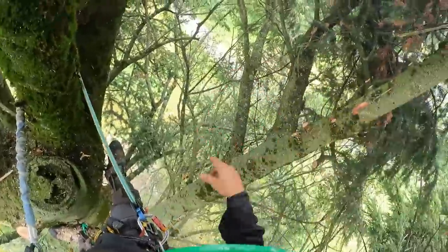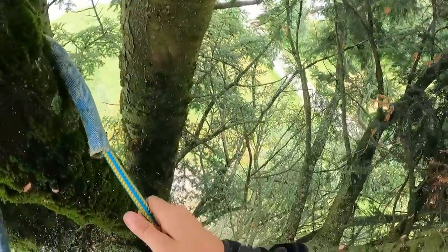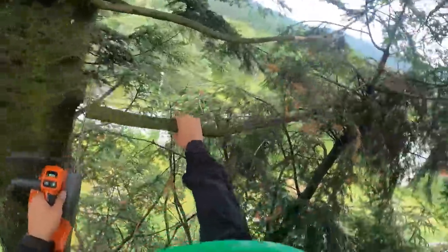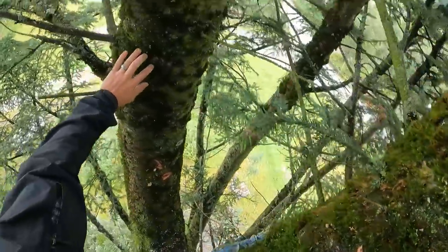And once I have a high tie-in, I can swing over here and get some of this tree dealt with. I actually don't think I could double line down. I need to SRT down because my ropes are too short. It's actually a lot of cutting, a lot of branches in this thing.